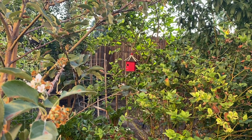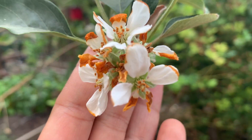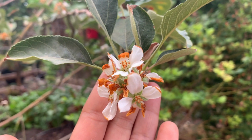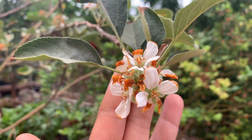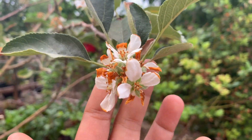And even this apple is so strange too. Look at this apple. It bloomed. Usually this apple tree blooms around springtime, and only one time. But this year it is blooming twice. I'm not sure if this will turn to fruits though.